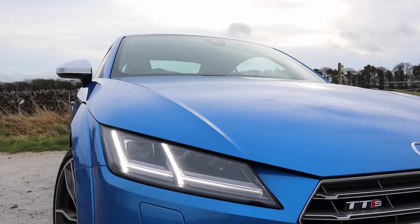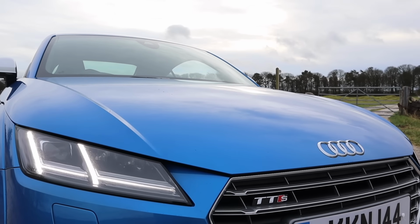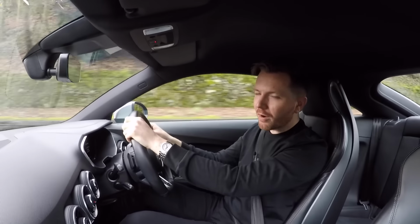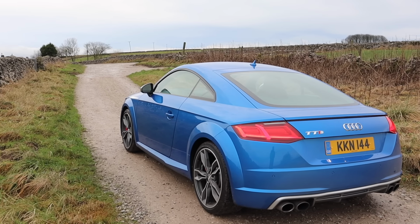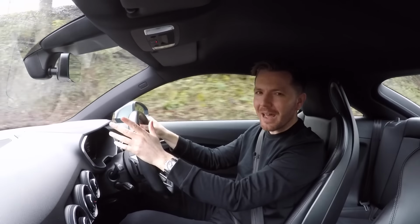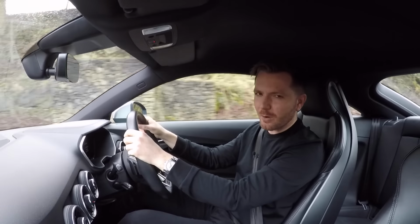Some of the differences you get with the TTS, you get these satin wing mirrors, you get a chrome grille, and most importantly, quad exhausts, which pop and pop and pop like a Panzer tank running over bubble wrap. And they sound excellent, as I'll demonstrate now, because it's quite addictive.